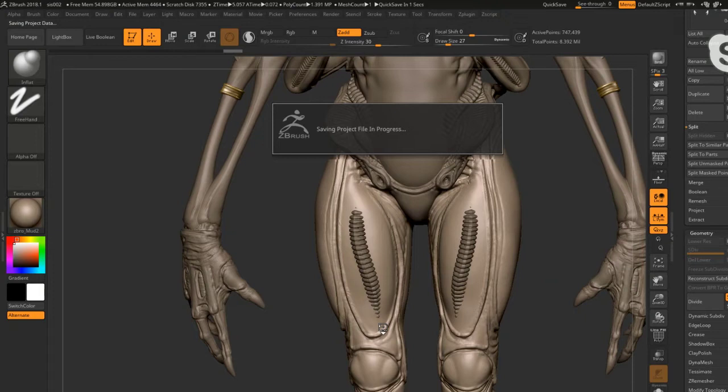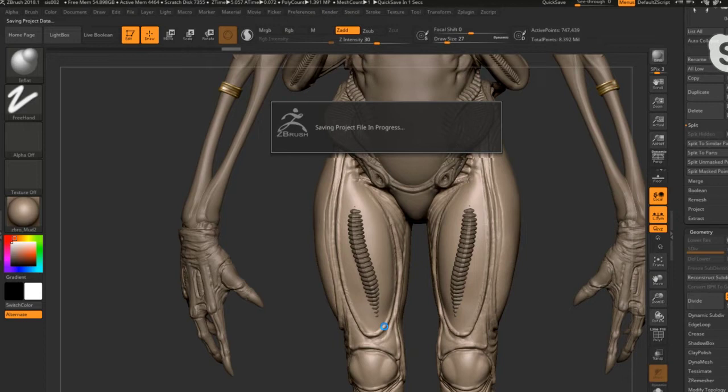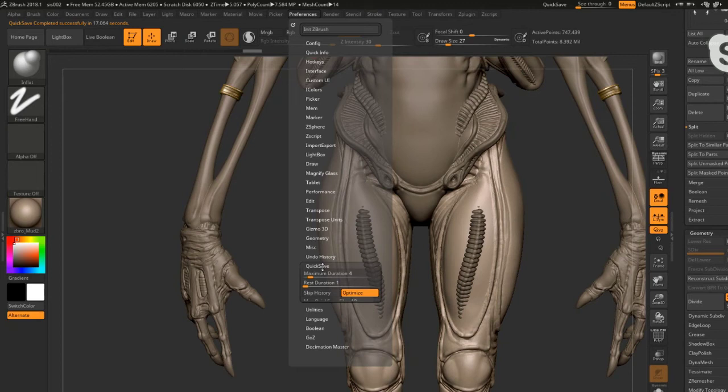Come on. Just going to adjust my autosave quickly. Beep, beep, beep, beep, beep, beep. Somebody tell a joke, please. I'm all out, to be honest. All right, preferences, quick save. Up again. Now I can talk for an hour.